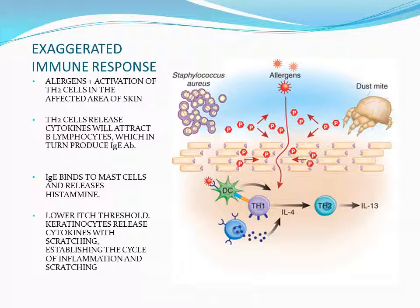Within the epidermis, DC stands for dendritic cells. These are our Langerhans cells, which are really our antigen-presenting cells. They also serve as immune surveillance. So basically, your Langerhans cells move through the epidermis and pick up all of these antigens and microbes that penetrate the skin. They then present the allergens to your T helper cell lymphocytes.